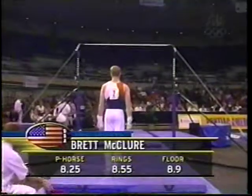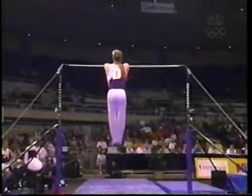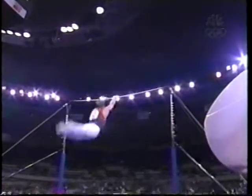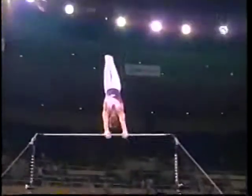Sean Townsend eating it up. 9.3. Now Brett McClure. I was talking about those acrobatic skills that we've seen from Morgan Hamm, Paul Hamm, as well as Sean, but Brett has a very different style. A lot of ways to skin a cat, and he is very flexible.